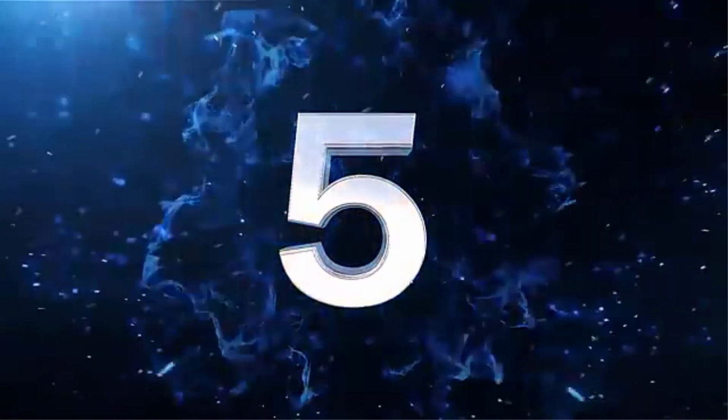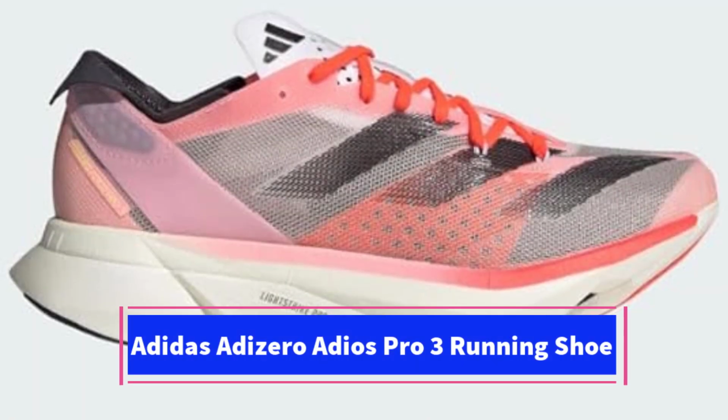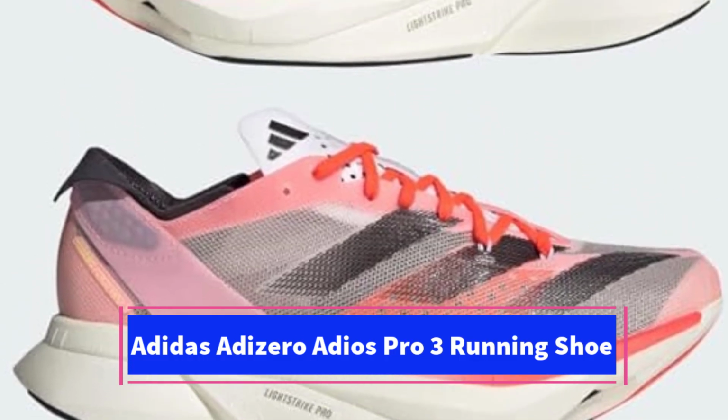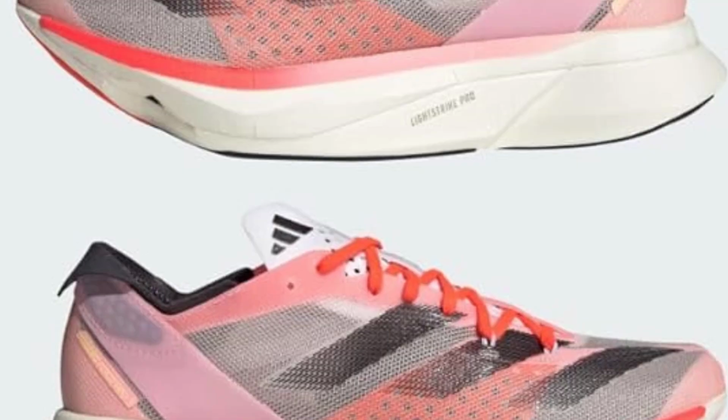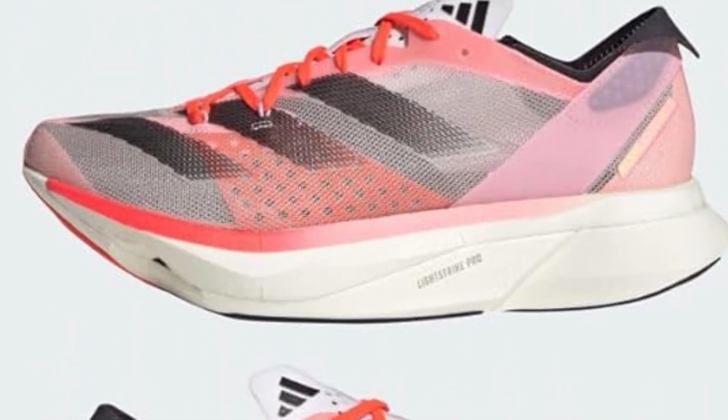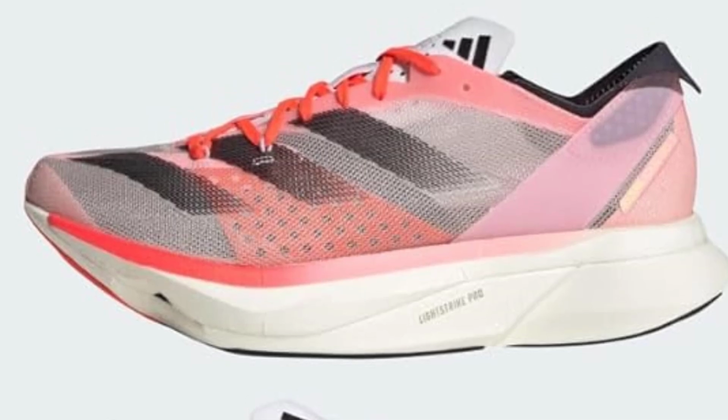Number 5. Adidas Adizero Adios Pro 3 Running Shoe. The Brooks Men's Ghost 16 is a highly regarded neutral running shoe designed to provide exceptional comfort, support, and performance for runners of all levels.